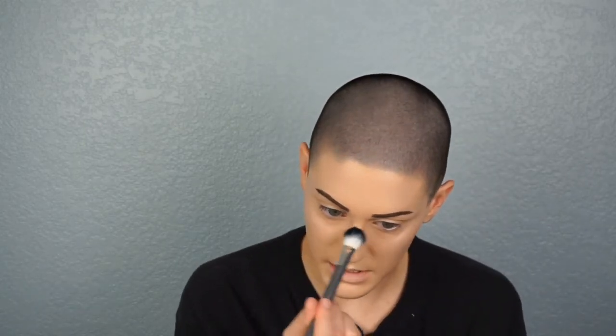I pretty much do this on an everyday basis when I'm doing my makeup, is put down a cream highlighter and then put a powder over it. I also take a separate brush just so it's a little bit more concentrated and put that on the bridge of my nose, the tip of my nose, and my Cupid's bow.